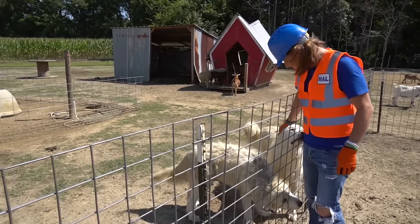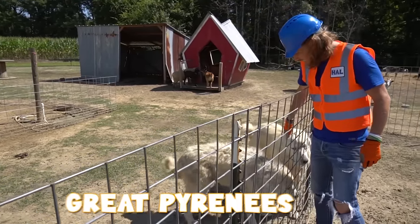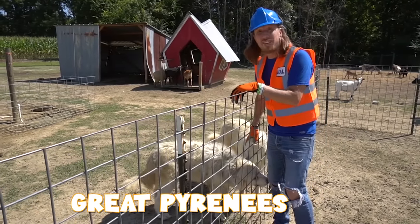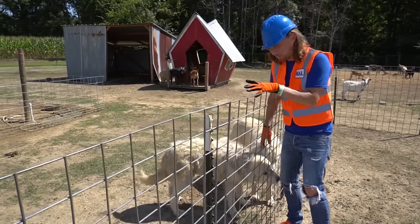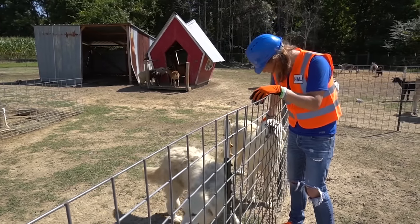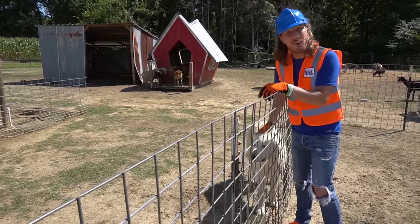Wow, look. These are cool dogs. You know that these are called Great Pyrenees? It's really cool. And you know that they have a really good purpose on this farm? And that's to protect all of the tiny animals. Right? Ain't that right? Isn't that awesome?